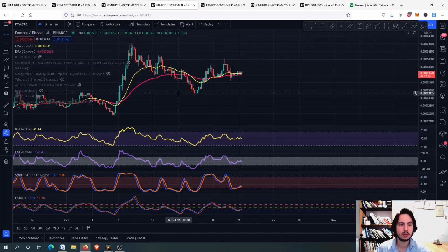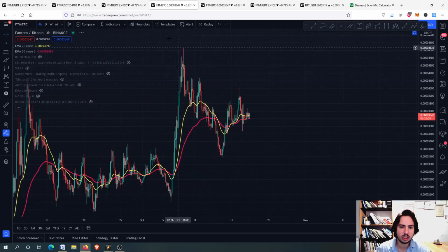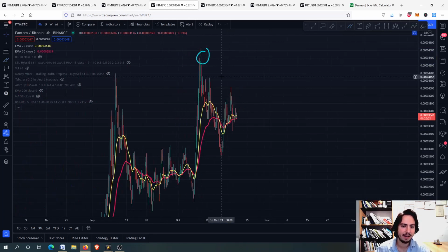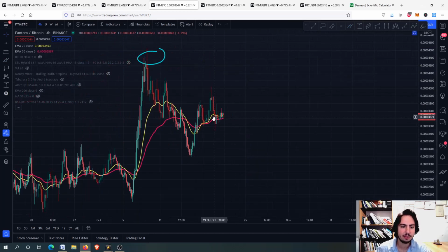On the FTM Bitcoin chart, you can see on the 4-hour frame, we are riding the 50-day EMA. It looks like this was a top right here that will be hard to re-achieve again for the FTM Bitcoin chart on the 4-hour frame. We hope that we can do it, but it is a little bit hard.